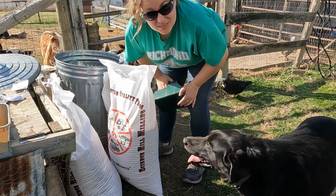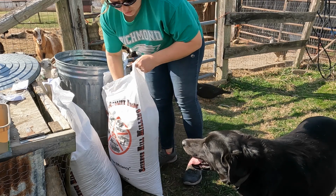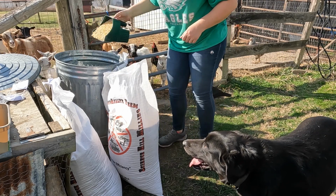Now when I say I mix corn in there, I don't mix a lot. I'm talking between these two bags, I'm gonna do maybe half of this bag of corn.